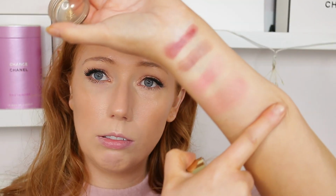Let me do a swatch of Beverly Hills just so you can see the difference. So you can see that Beverly Hills, ooh, I don't know if you can see. So Beverly Hills is like a neutral shade compared to the pop of pink there. Looks really good. I love all of these shades, so I'm actually really happy with it. I think I'm going to go into the deep berry shade.